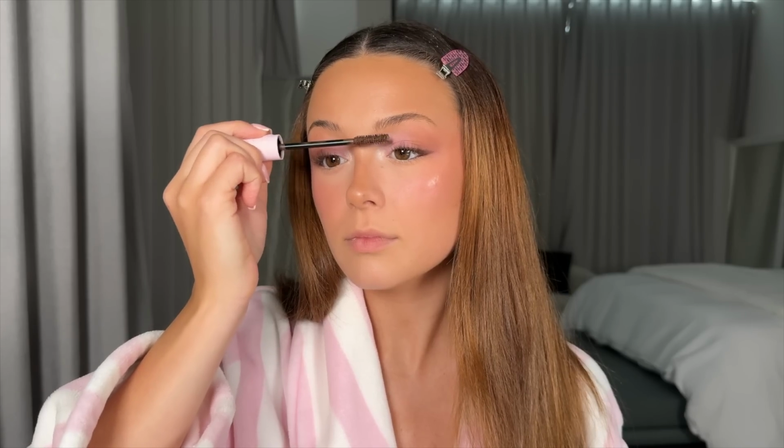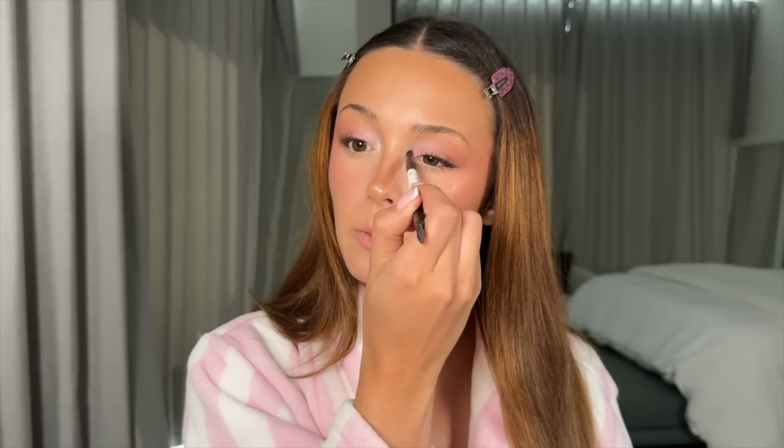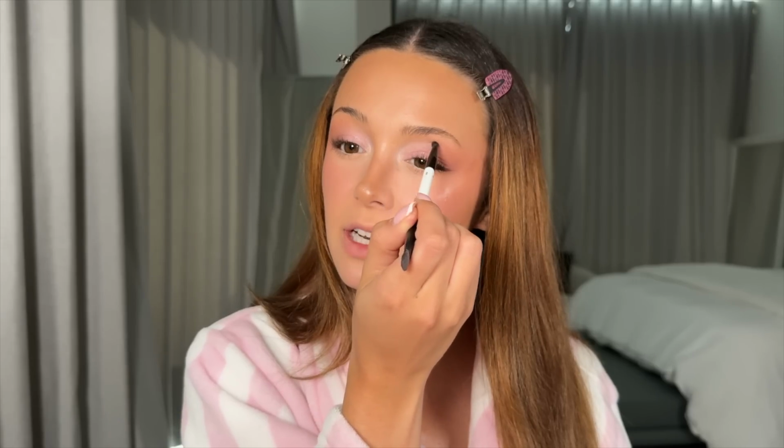Oopsies. I actually just tried kind of extending this highlighter over my lid, and honestly I think that was the best decision. I know I said that I don't like shimmer on my eyelids, but I just feel like that makes it look so much more blended. So now that eyes are done, let's do brows, and then we just have to do lips and we're done.